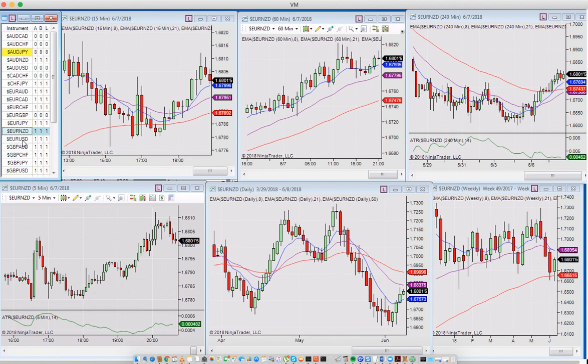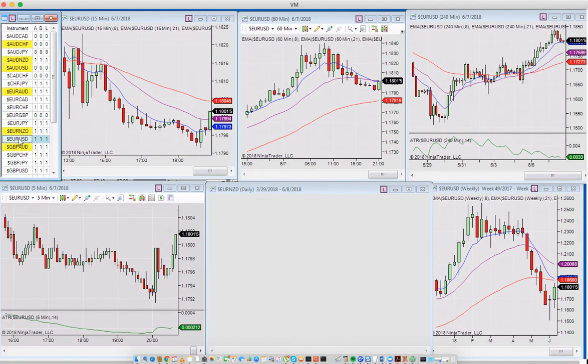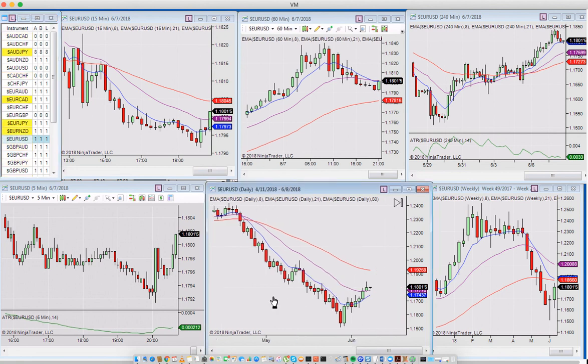Again, mean reversion in play. We don't want any part of that. Let's look at Euro US dollar. This will be very interesting.